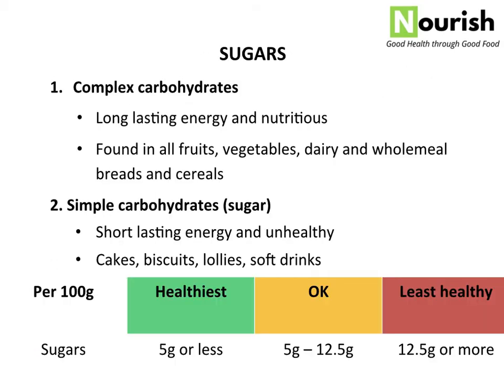Now, sugars are usually the third nutrient in the list and are a form of carbohydrates. We need carbohydrates. They are really important for B group vitamins, which sustain us with good energy levels throughout the day. Now, there are two types of carbohydrates. The first being complex carbohydrates, which give us long-lasting energy throughout the day and are really nutritious. And we find these types of carbohydrates in fruits and veggies, dairy foods like milk, yogurt and cheese, and wholemeal breads and cereals.